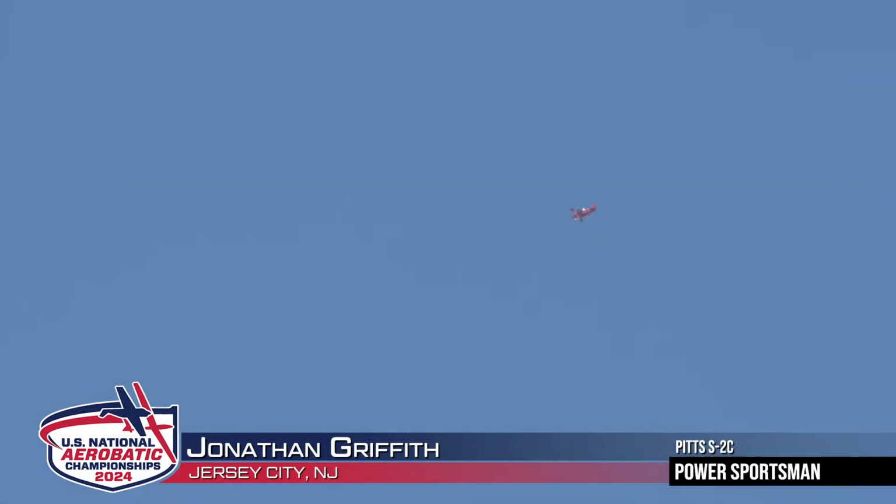All right, folks, belt check was complete. Aircraft's climbing back up to altitude. Those belt checks are extremely important for aircraft continuity control. Make sure your belts are tight, no foreign objects in the cockpit that the air pilot can then secure if they need to. It's very important that we do those. Again, this is Jonathan Griffin in a Pitts Special S2C.